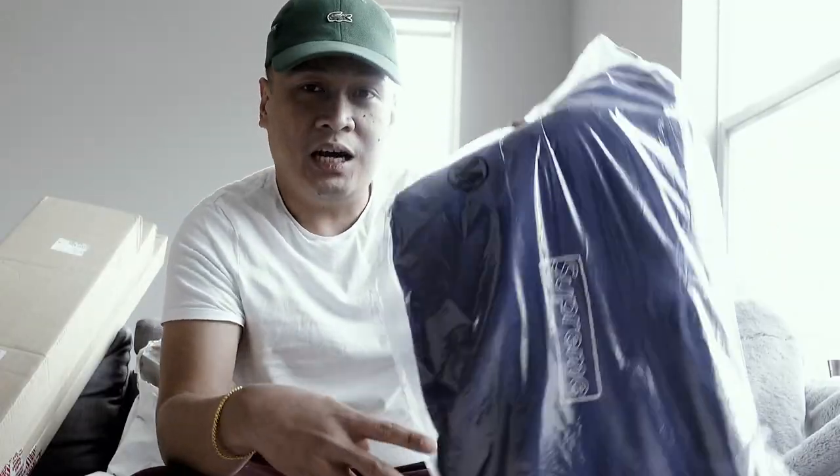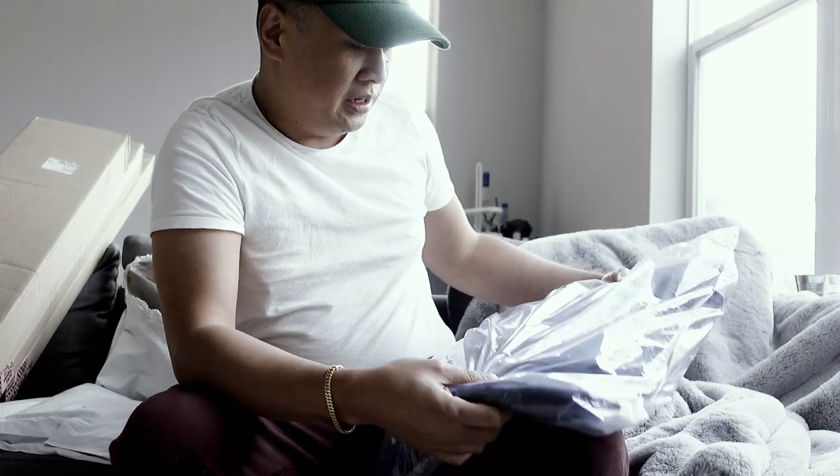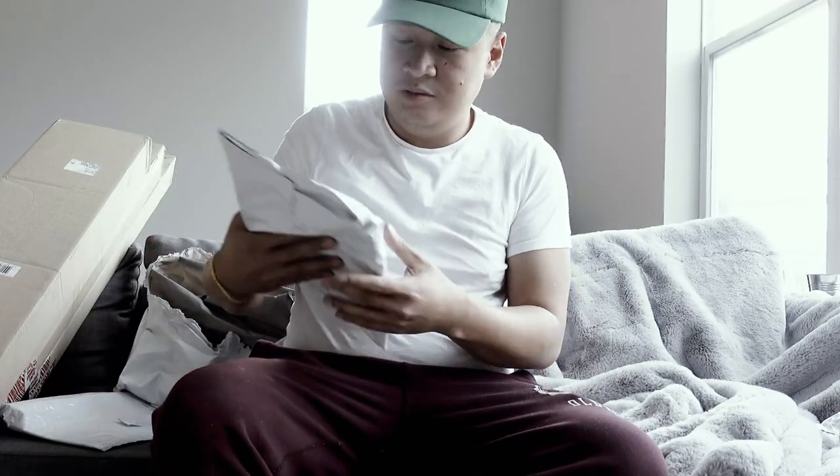But here it is, the Kaws chalk logo hoodie. Not embroidered, by the way. It's just printed there. I like the color. The washed navy, like I said, looks more like purple, no? It's okay. It's not pogi, but it's not ugly either. Moving along.